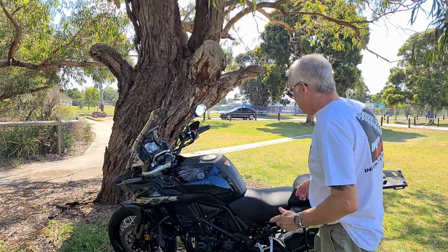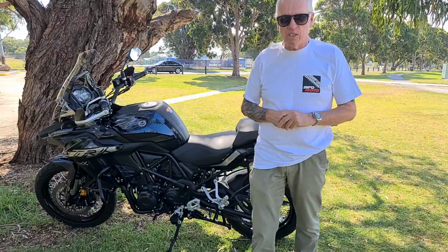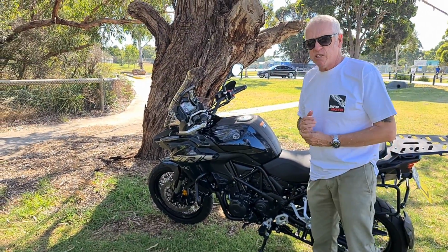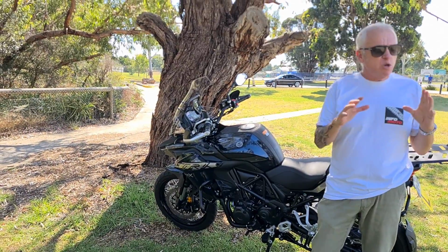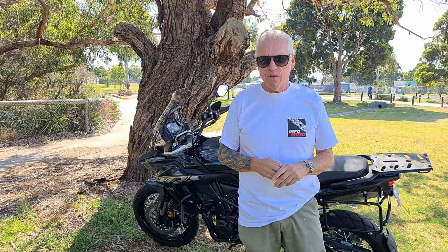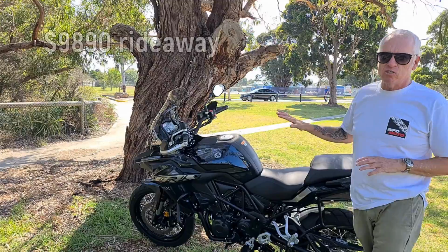I'm here with Millie the Wonder Dog and Benelli's TRK 502X. Millie's passed judgment, she likes it. Pretty happy with this bike, especially at the price point. I think middleweight adventure bikes are going to be flavour of the month, and it brings a whole new group to the category, especially at under $10,000.